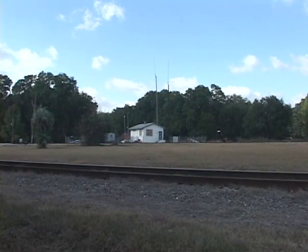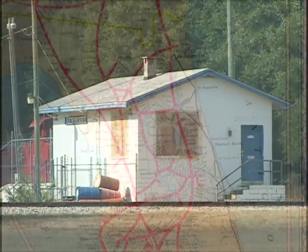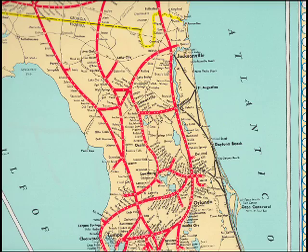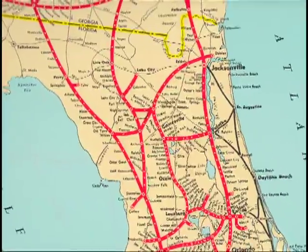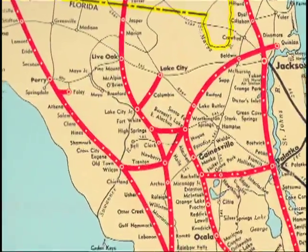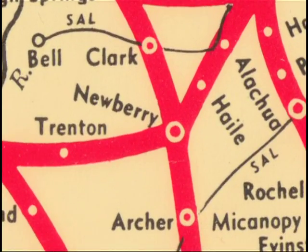Further south on the Brooker sub, the old ACL depot office still stands at Newberry. Firmly in coastline territory, Newberry traces its roots to the Cummer Brothers' Jacksonville and Southwestern, coming in from Baldwin, Lake Butler, and Burnett's Lake, and Henry Plant's Savannah, Florida, and Western from DuPont, Georgia, and High Springs, Florida.